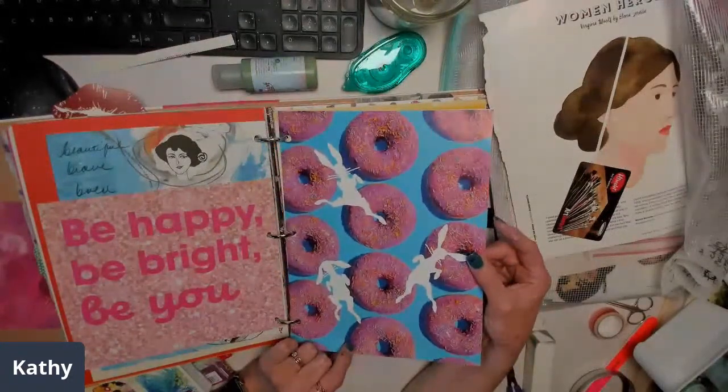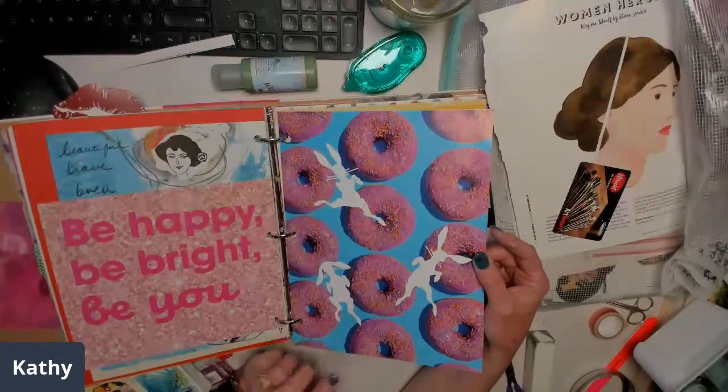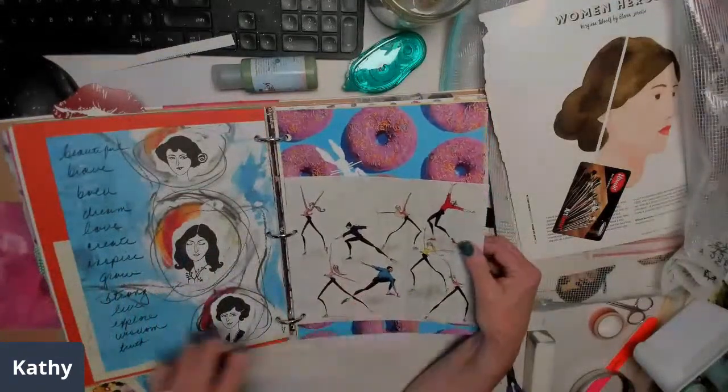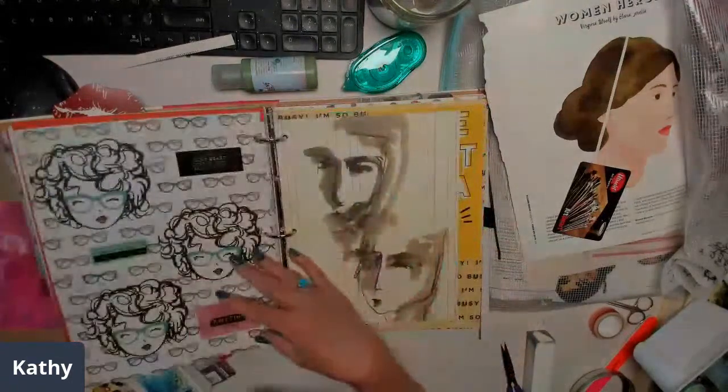I just thought they looked really cute here. And we just have fun bunnies popping around. I may do some more doodling and stuff, but I thought these were really cute on here. But it's all by color, how I pick stuff out. From the paper to this, to the donuts.